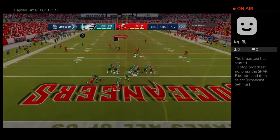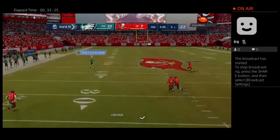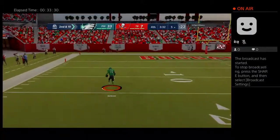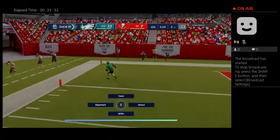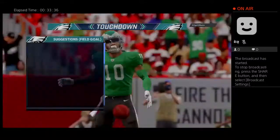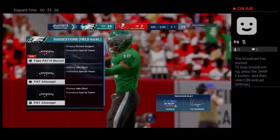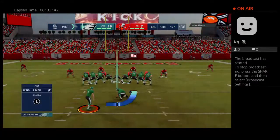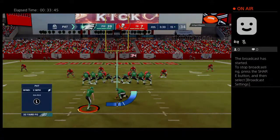Back to the air on 2nd down. Wentz. He's going to let this go deep for Jackson. Oh, wide open. Complete. Touchdown, Philadelphia. DeSean Jackson, 95 yards. As his guys continue to put this one out of reach, as that lead just swells and swells.